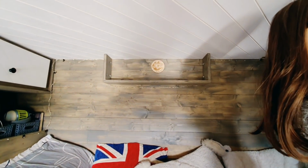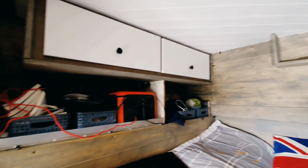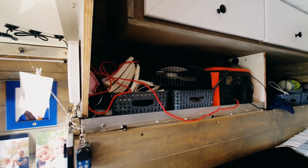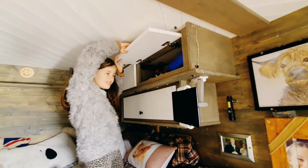Brew shelf. And then you've got Debs's. Same thing. Okay. Right, let go of it, just drop it.